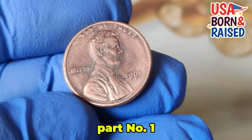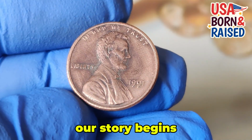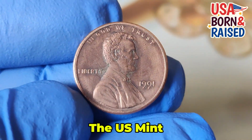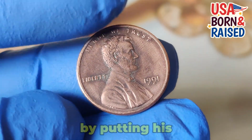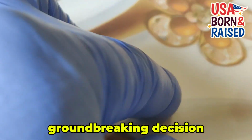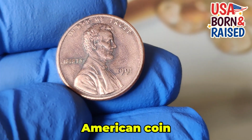Part number 1. The origins of the Lincoln penny, a century of history. Our story begins over 100 years ago. In 1909, the U.S. Mint decided to honor the 100th birthday of President Abraham Lincoln by putting his portrait on the humble penny. This was a groundbreaking decision. Lincoln became the first real person ever featured on a regular issue American coin.